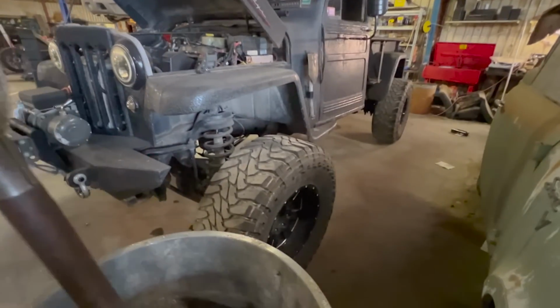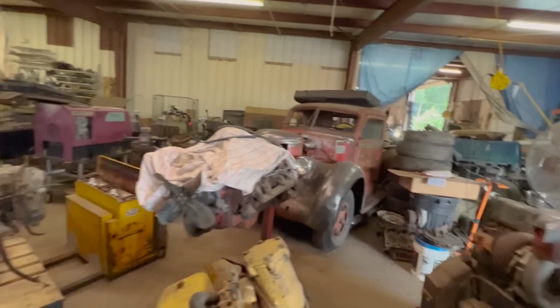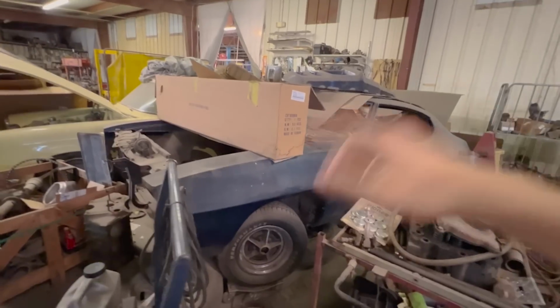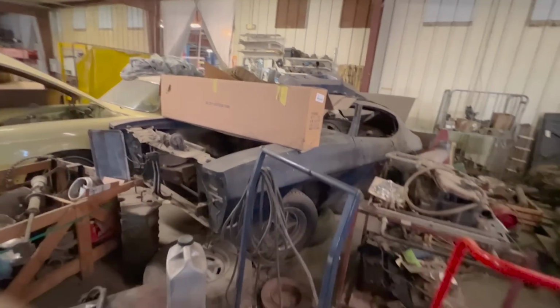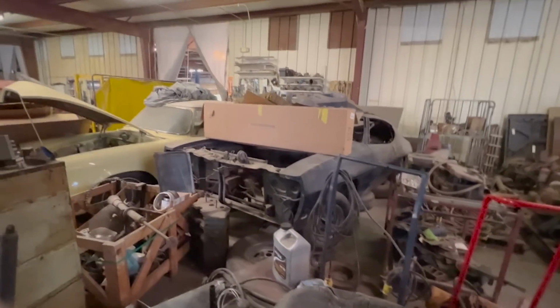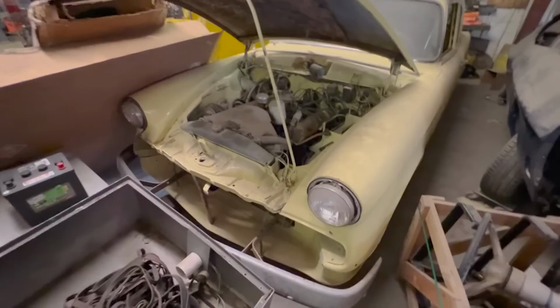This is dope. Oh look, you think it's a truck? But not really. I don't know if that's a Diamond T or what that is, but another old truck. Got a bike here. Now this is a 70 GTO, I believe. It has the bumper up there. Needs a lot of work, needs a full restoration. And then here, you have a Studebaker. It's pretty complete, pretty clean Studebaker.